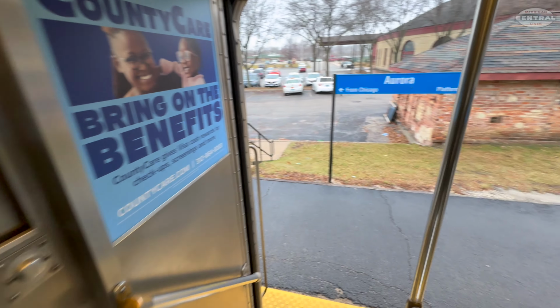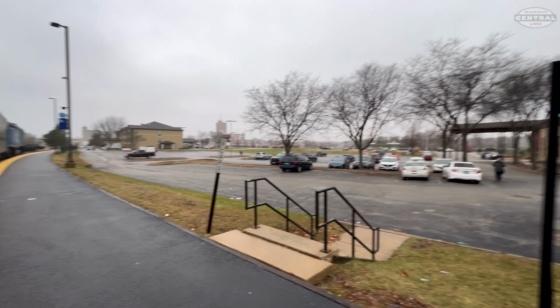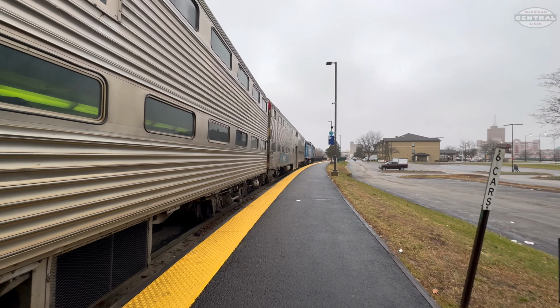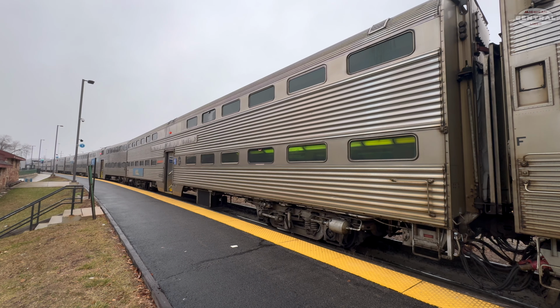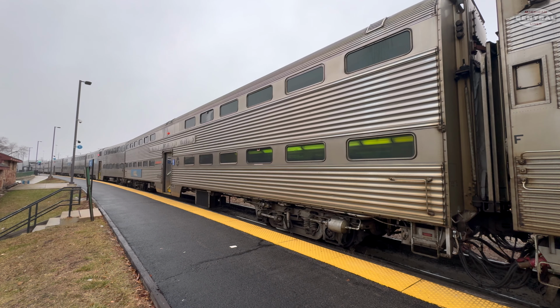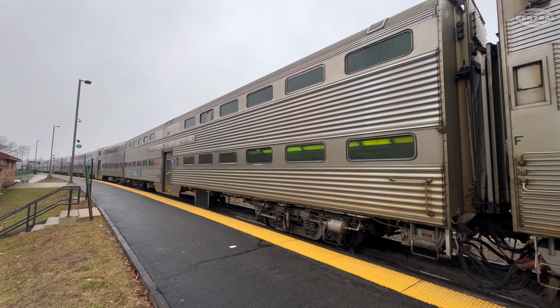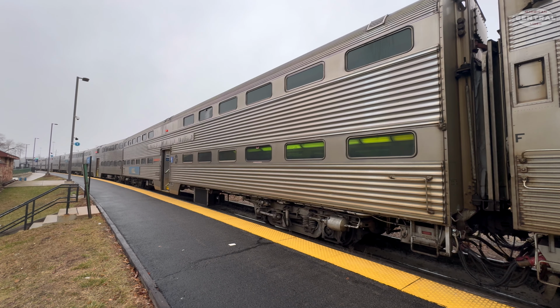Stepping off the train, we'll take one last look at the coach that brought us here, Metra 770. While these cars aren't necessarily the newest or the nicest on Metra, it is always cool to get a ride on a classic Burlington gallery car. As I continue to ride Metra trains, I look out for these older cars as well as the Pullmans to try and ride them before they're gone.